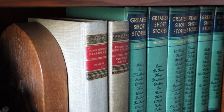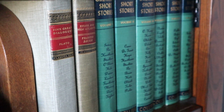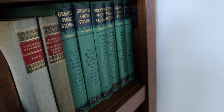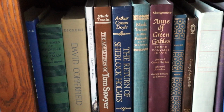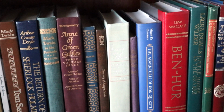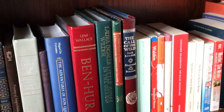These books were ones I picked up at a local bookstore back in Washington. And then these ones were ones I bought from a friend who was a reseller. She used to have a YouTube channel, but I just love those. Down here I have a lot of my classic hardbacks. The Times of Melville and Whitman. It's sort of like a book about them as writers. There's a couple, Charles Dickens.